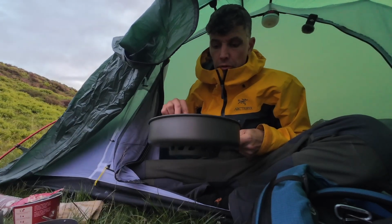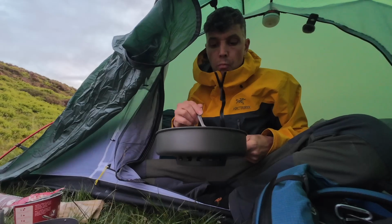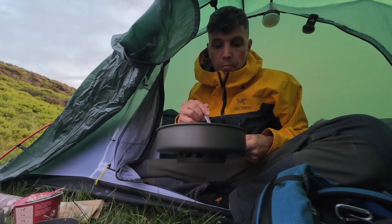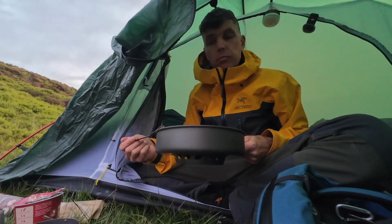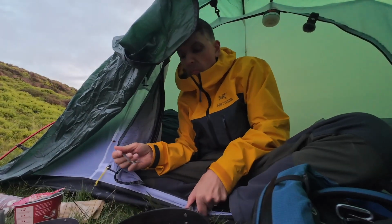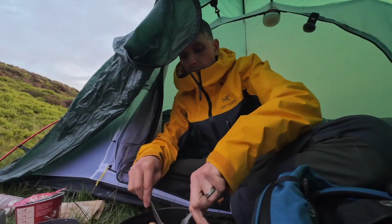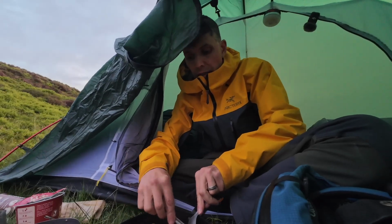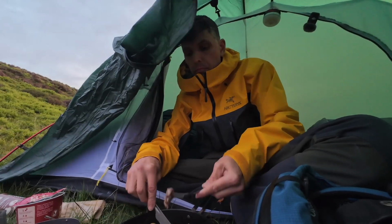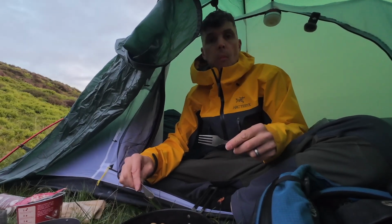Right, so we'll try a mushroom. A tin mushroom. It tastes like tin mushroom. Let's try this steak. Right, I've just got these titanium camping knives, but they're actually quite good. Perfection.